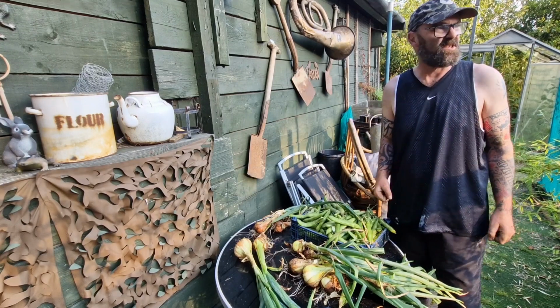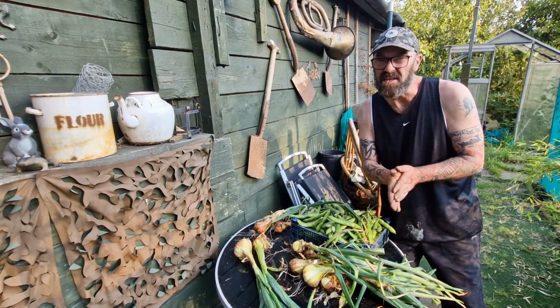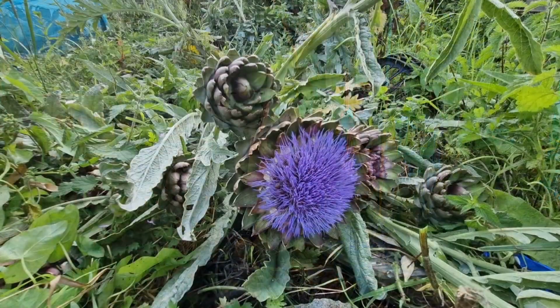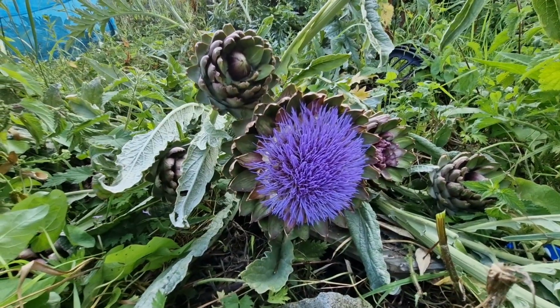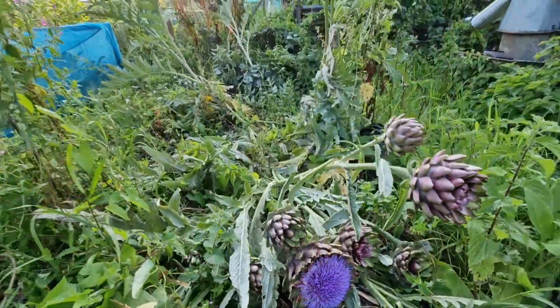Right, what else can I do? Oh, I'll show you me cucumbers before I show you into the shed, because I know that's what you really want to see, the shed. But anyway, into the greenhouse. Just before I head into the greenhouse, look, one of the artichokes has flowered. It fell over, but it's a lovely colour. People should grow them more just for the flowers.